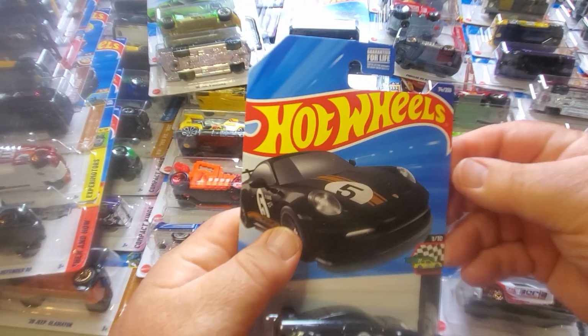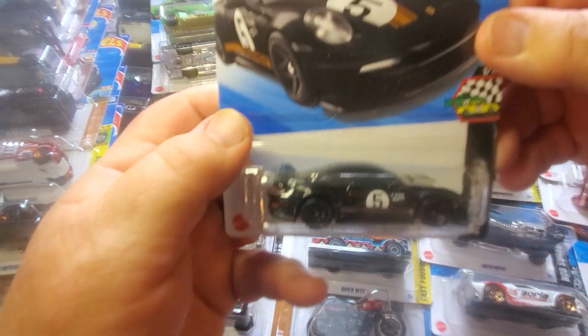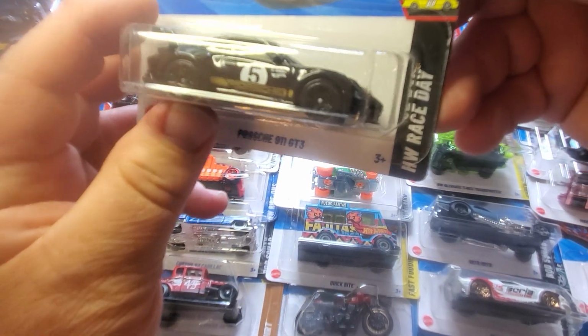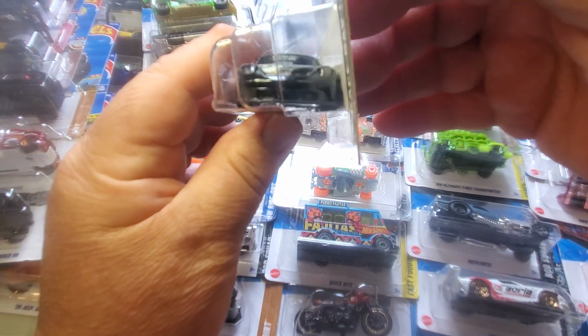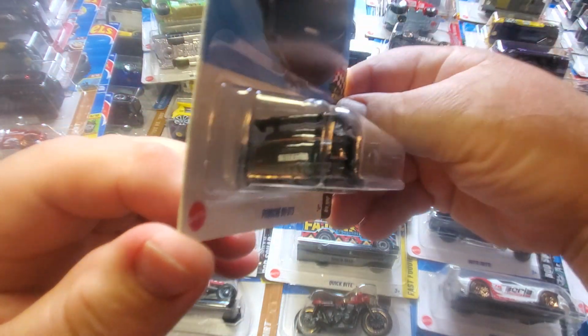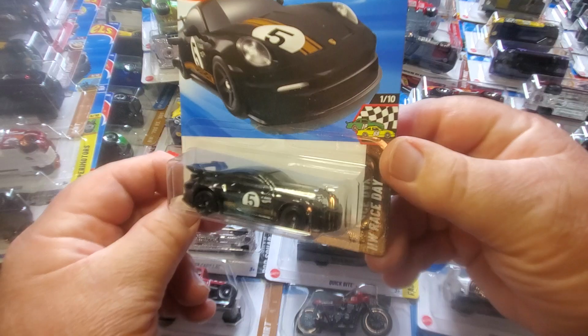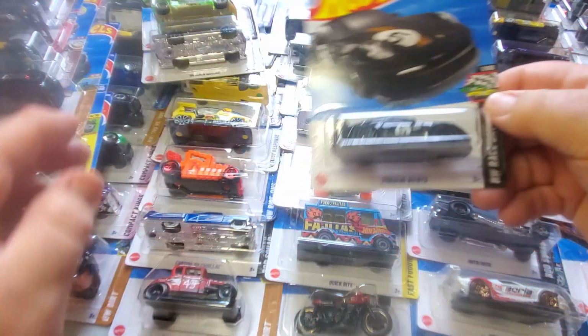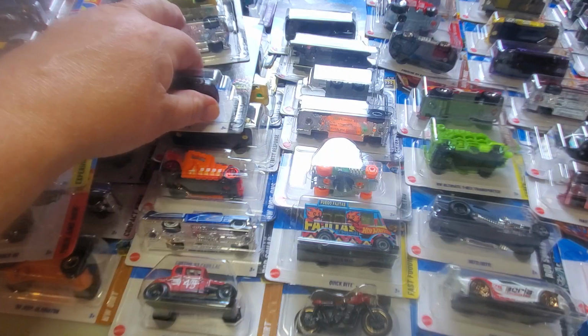All right, next, collector number 74, we have a Porsche 911 GT3 in black. This one here is the circle with the racing number cut off on the bottom. They do that sometimes. I don't know why. I know I don't really like it, but I like this Porsche. It has gold stripes, says Porsche in the bottom there. That's pretty cool. I just like a Porsche.